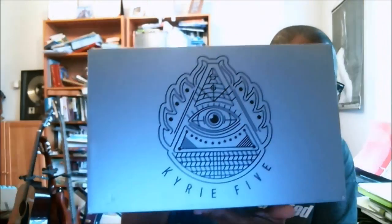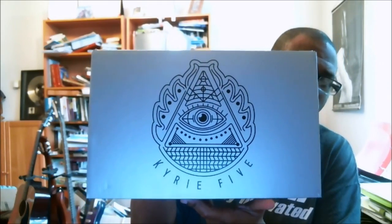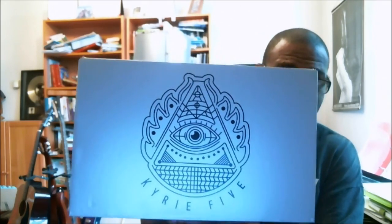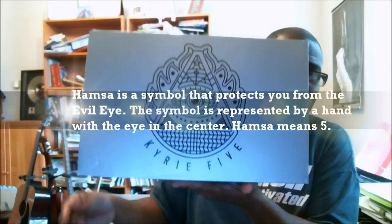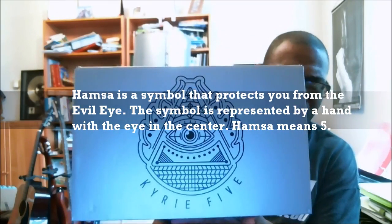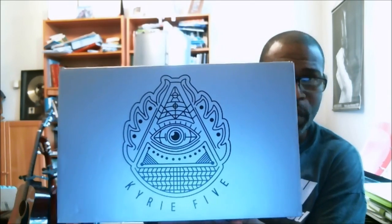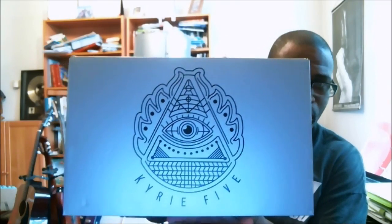Now, looking at this box, what do you see? The majority of the people that look at this are going to look at it and not recognize what it is, and they're not going to realize that Kyrie Irving actually has a Hamsa, and I'm putting that word right here, tattoo on his arm, I think. I would have to look it up to make sure it's on his arm. But the Hamsa tattoo exists across different spectrums of religion, right?